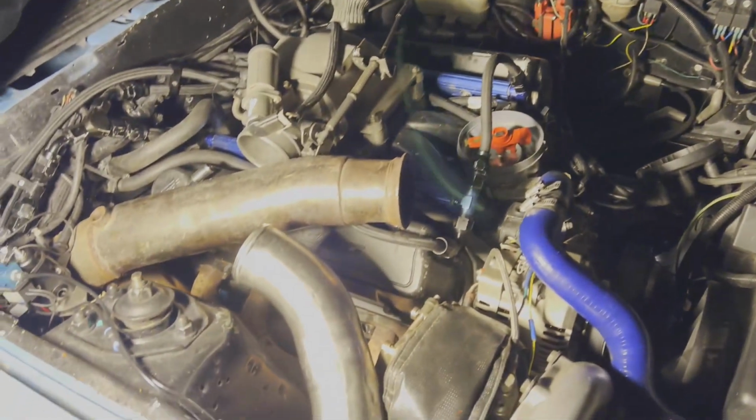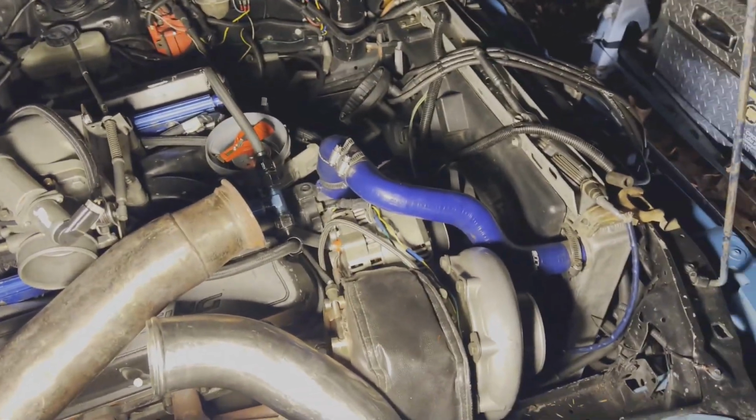Welcome back, guys. As you can see, it's dark. I've been working nights, so I've been getting home around 7:30. So I'm out here working on the car. I got some new plugs to throw in it.